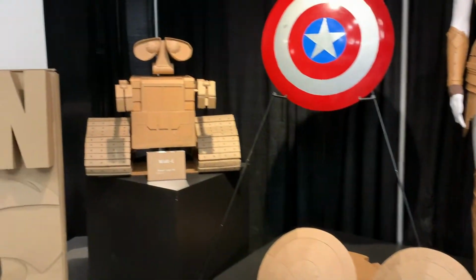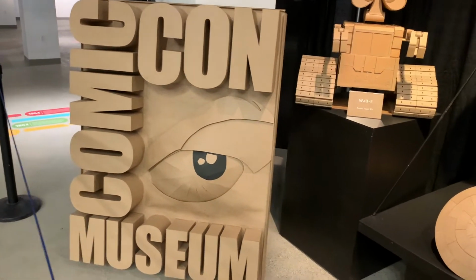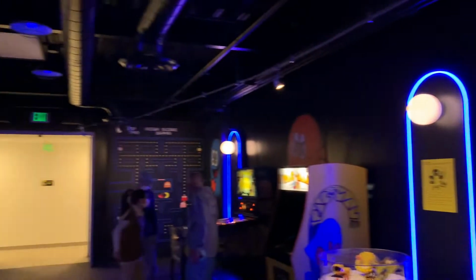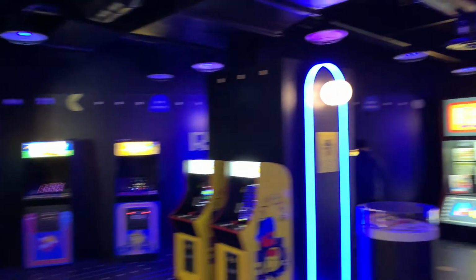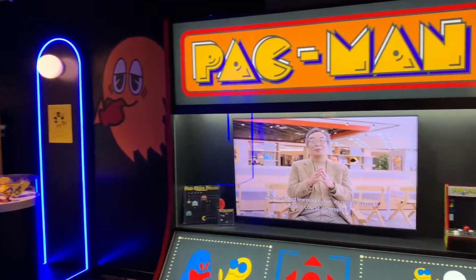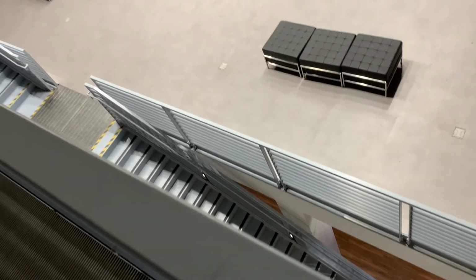Oh, the shield. So cool. And that really great sign based on the logo for the Comic-Con Museum. Oh, and this was another great thing on the first floor, the Pac-Man exhibit. Not only was there the games you could actually play, the original games, it was so cool. There was some of the storyboarding of the creation of it with the coding, and there's a video about the actual creator of Pac-Man.